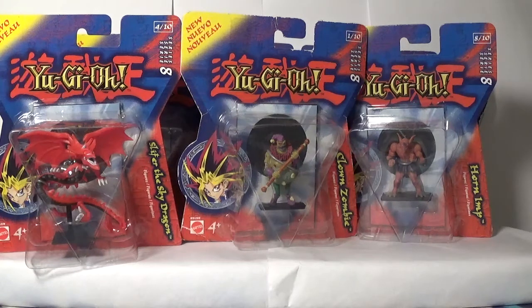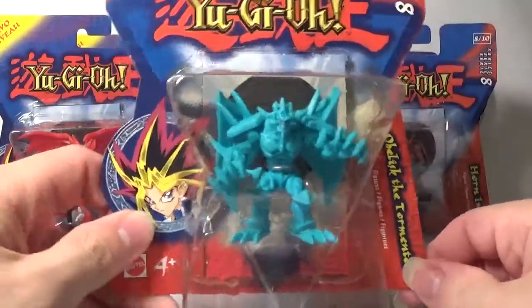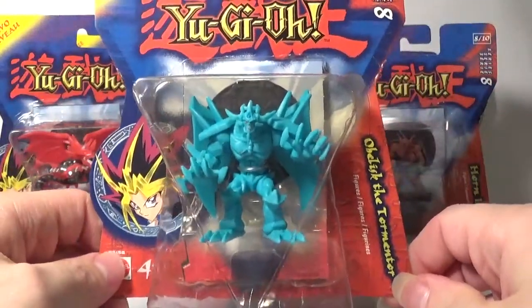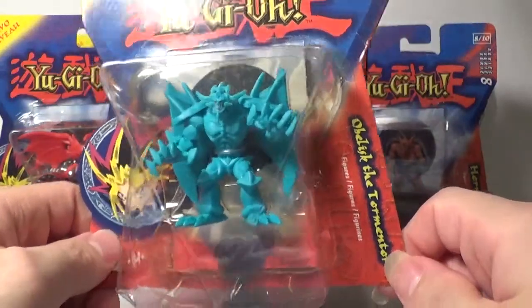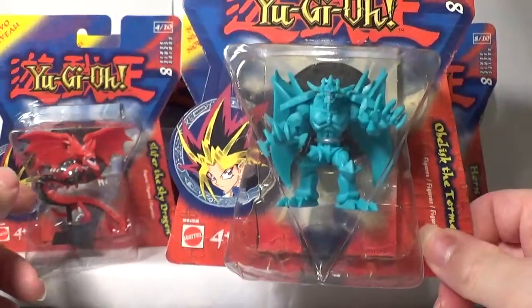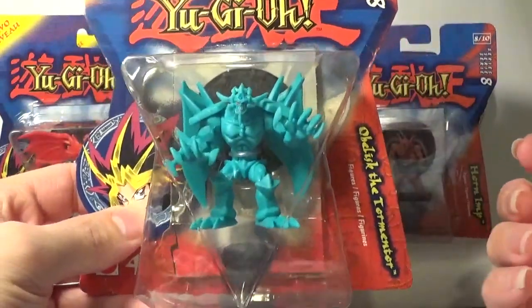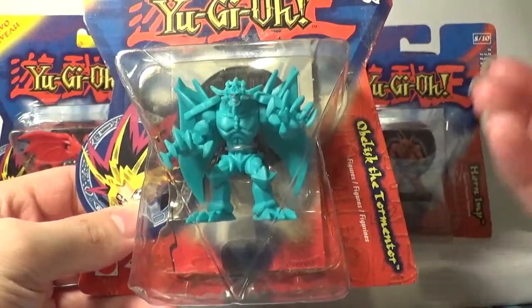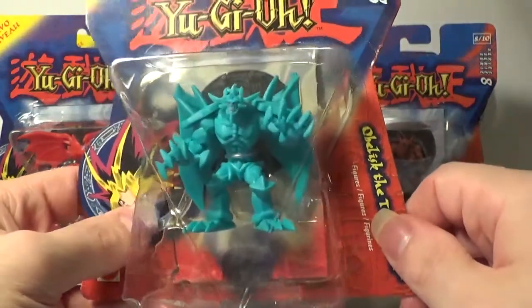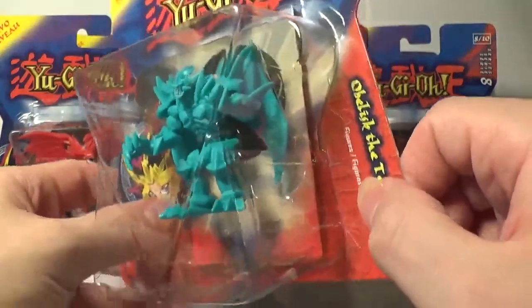And of course, not to be outdone by Slifer, we have Obelisk the Tormentor. Now I gotta say personally, I do like the design of Slifer a bit more, just because Obelisk is very monochrome. He's a very singular color. Pretty much blue, and then you have his teeth and eyes. That's about all you have here.